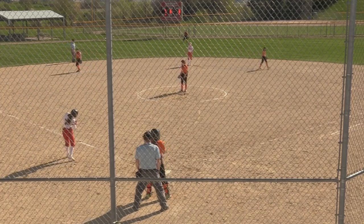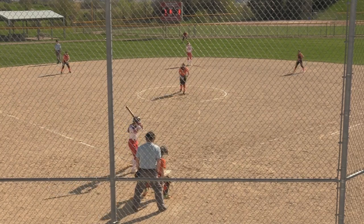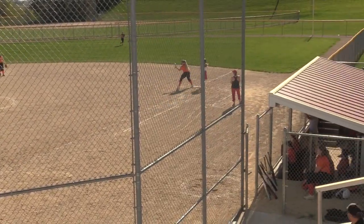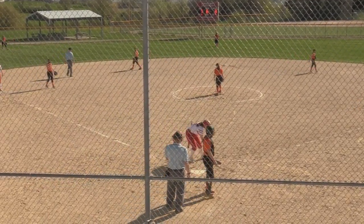Friday night, weather permitting, being Viroqua. Big matchup there now between the Blackhawks and the West Salem Panthers. Here's a ground ball looking to try and go back up the middle. Nice scoop by Meaden. The throw is going to be in time. They got her. Boy, that was a nice play there by Meaden.